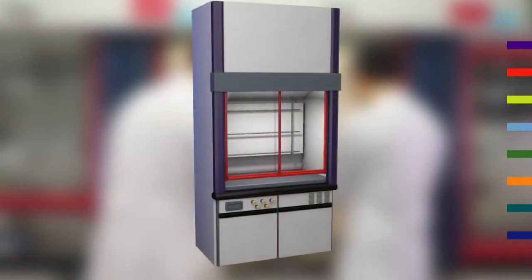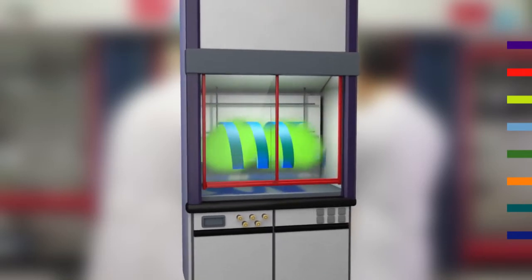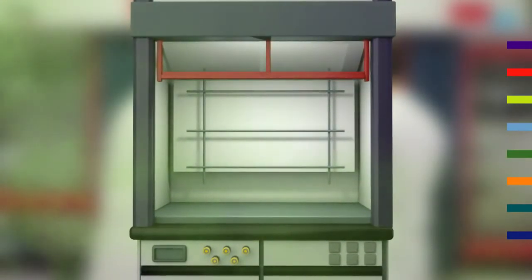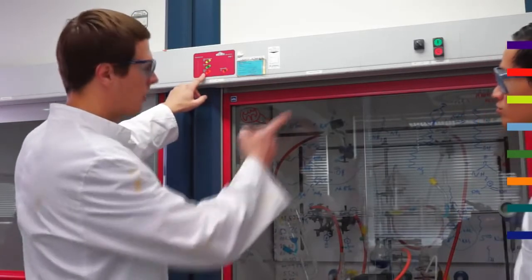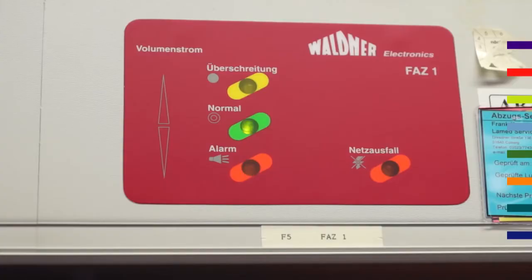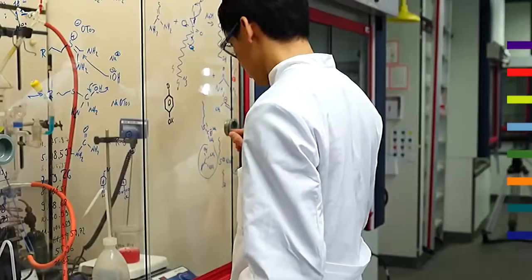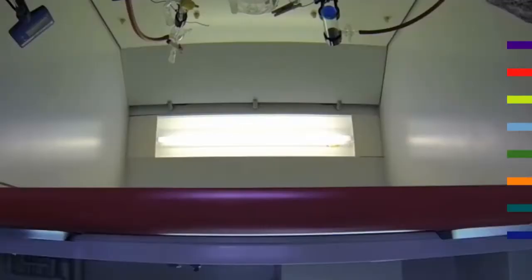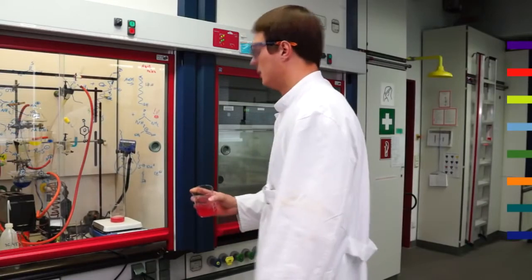The fume cupboard can only suck in the air at full capacity when it is closed. A short demonstration illustrates this. Before work commences, the fume hood should be tested by the user to check that it is functioning correctly. Don't forget to switch the fume hood on. Then, the experiment is placed in the fume hood and the front screen is closed. It is possible to work comfortably through the side openings of the front screen. Never put your head into the fume cupboard, because the heavy front screen can cause extreme injuries.